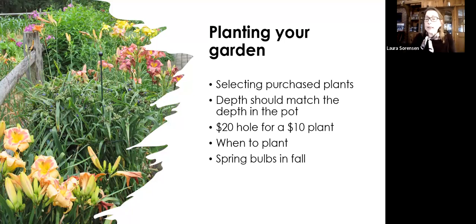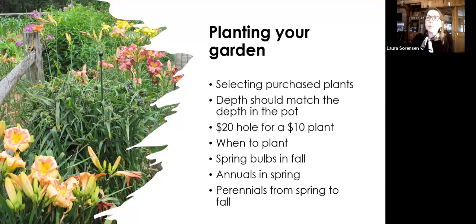So if you're planting spring bulbs like daffodils or crocuses or hyacinths, you're going to put those in the fall, and they will bloom the following year. If you're planting annuals, you're going to put them in the spring, either early spring if they're frost tolerant, or in May if they're not frost tolerant. Perennials can be planted almost any time in the growing season, as long as the soil is workable.